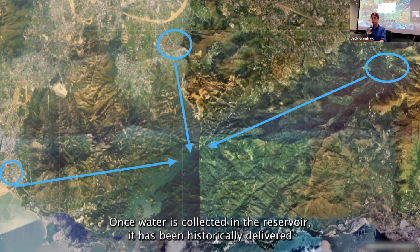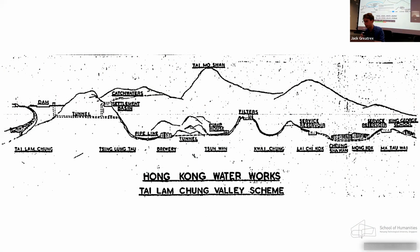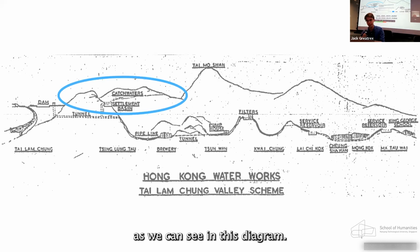Once water is collected in the reservoir, then it has historically been delivered via a system of filters, tunnels, and pumps to Tsuen Wan and onwards into the heart of the Kowloon Peninsula, as may be seen in this diagram.